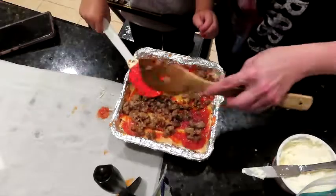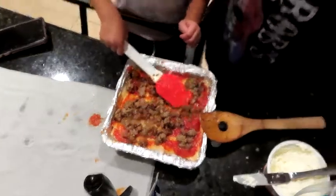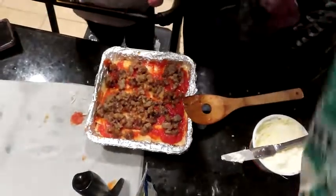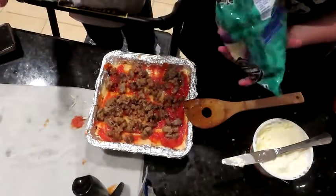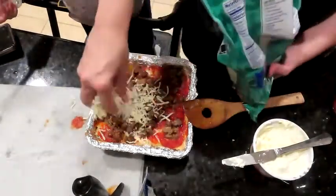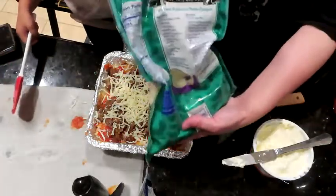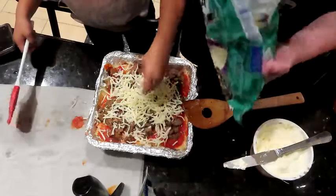All right, so I'm just gonna get the sausage out with my trusty helper over here. Say hi. Okay, so we're gonna get our mozzarella. I know you need to help. Okay, here. Put a handful. Oh, good job.